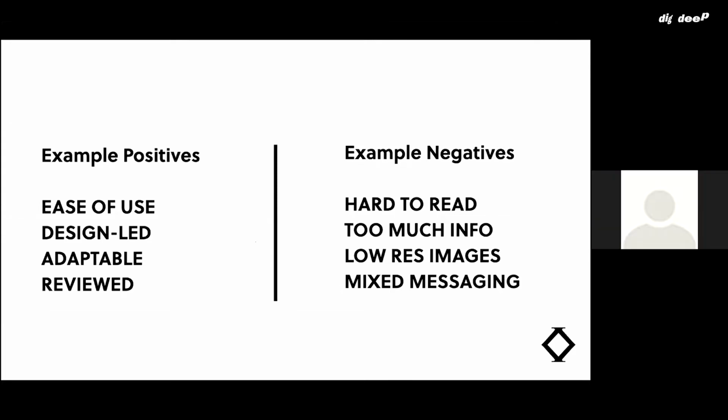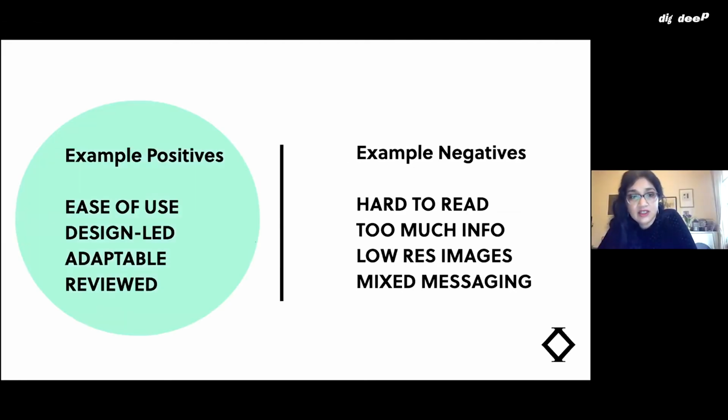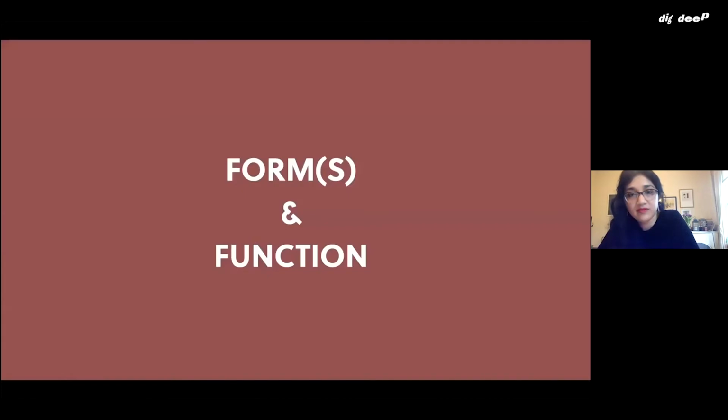These sorts of positives and negatives can be quite useful because then you can start to use them in your own website as well. So these examples of positives, things that you've liked about all these other sites, you can start to implement into your site as well and try and avoid some of the other ones. So it's just a really simple exercise to find out what you like about a website so you can implement it into your own as well.